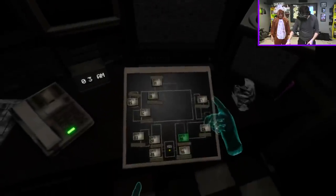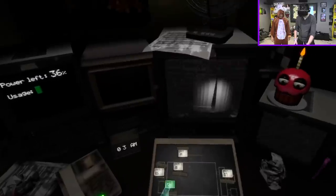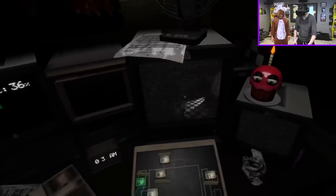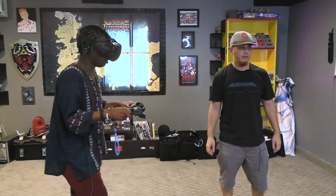So how close is that? That's in the top right. Yeah, that's not close enough to close the door. And really, even if it was closer, you still want to check the light. Oh, wait, what's this thing? All right. That's the stage. That's where Foxy comes out of. Now, do I go out of here?